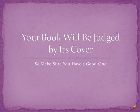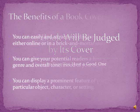So, you've decided to publish your own book. Good for you. There's a lot of freedom in publishing your own work that you wouldn't have if you were traditionally publishing. For one, you have the option of designing your own book cover, or of having the perfect one designed for you. This is huge because your cover is one of the most important parts of your book.